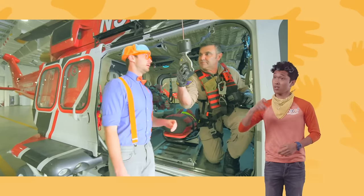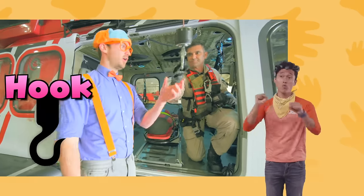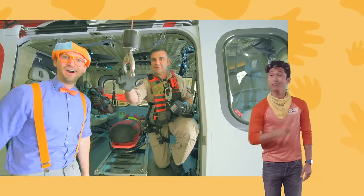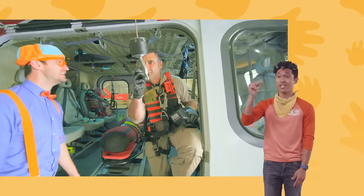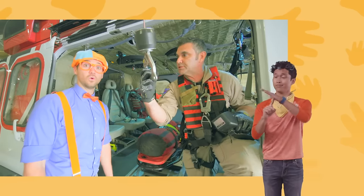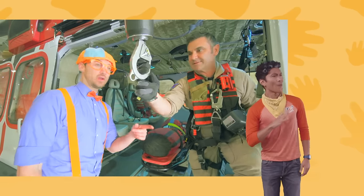Blippi, this is our hook for our rescue hoist. Oh, a hook on the rescue? Wait a second. Who are you? I'm Pilot Sharif. What do you do? Well, today I'm the hoist operator on our air ambulance at the LAFD Air Operations. Ooh, that's cool. Wait, what's in your hand?